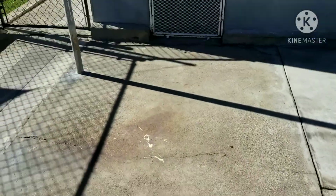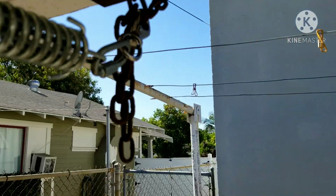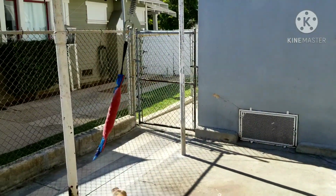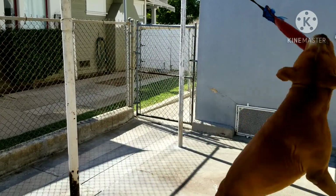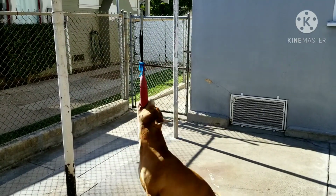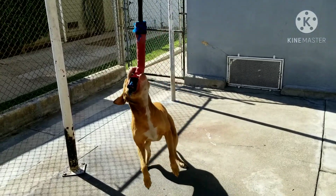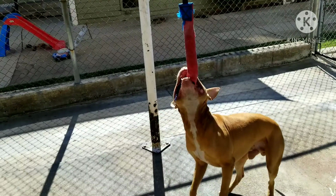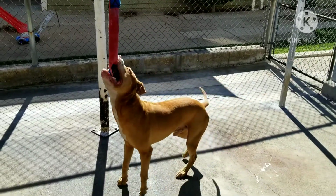He likes it, but he doesn't like it enough to where he gets up on this thing. That thing's hanging about, I don't know, 4.5 feet, 5 feet off the ground, and I try not to get him to get up too high. I don't like that. Anyways, the episode will be quick.